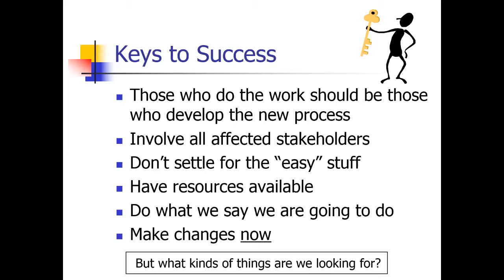Related to that, do what we say we're going to do. It's real easy to get all jazzed up and say, hey, this is going to be great. And then we get busy. Oh, it's the holidays. We don't want to do anything. Oh, school's about to start. Oh, it's spring break, whatever it might be. There's always a reason or an excuse not to do something. If you make a commitment, you got to make sure you follow through with it, or you're not going to get the results, and your customers are not going to see that value increase.